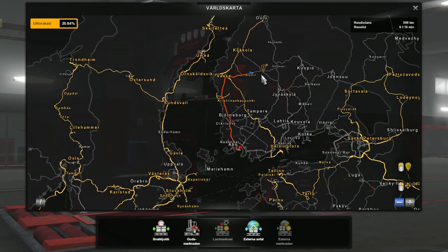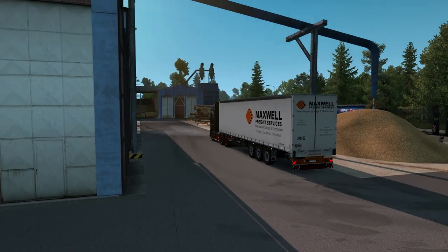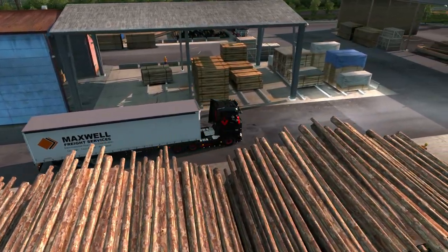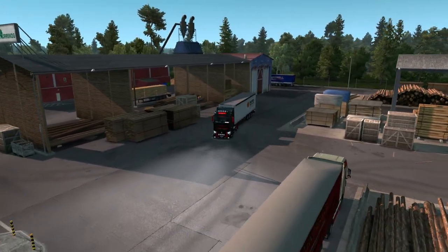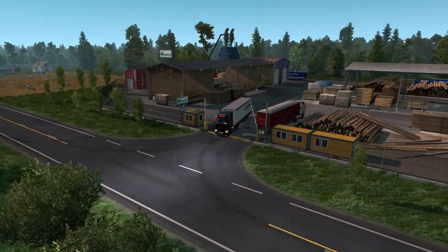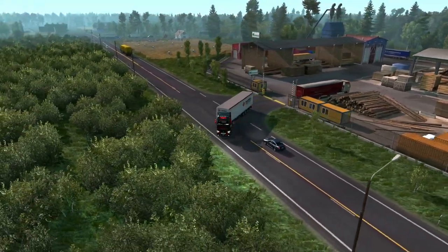Let's take a look at the map here. As you know, we are in Alajärvi up here. We will go west to Vasa and south to Åbo. And I am not sure if there are any ferry connections between Åbo and Sweden, but well, we'll see about that later. I will hopefully or probably not go to Sweden after this anyway, so it doesn't matter. As I said, hopefully I will find a bigger engine than this 520 horsepower, because it's a little too weak when you want to handle heavy cargoes. But I will do my best.